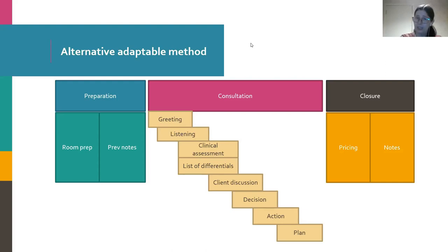I personally don't mind telling the clients, you know what, I'm not sure about that. I need to check the doses for that medication. I need to see if I have that medication available. I have no problems about being honest and going and finding it.